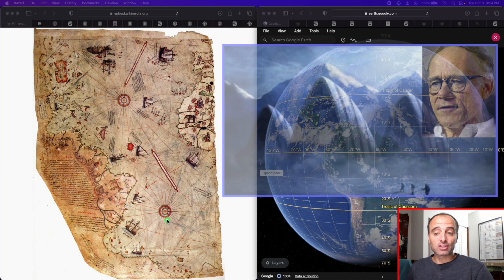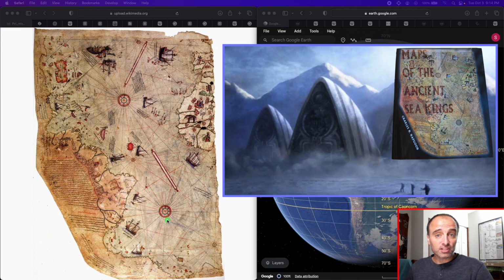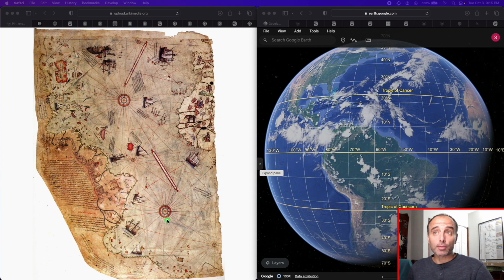And Graham Hancock has claimed that this map shows evidence of the existence of an ancient global seafaring civilization with advanced technology comparable or possibly greater than what we have today that existed during the last ice age. This is not a theory he came up with himself. This is called the Hapgood hypothesis and was developed back in the 1950s. So why does Hancock believe this map shows evidence of this ancient civilization?